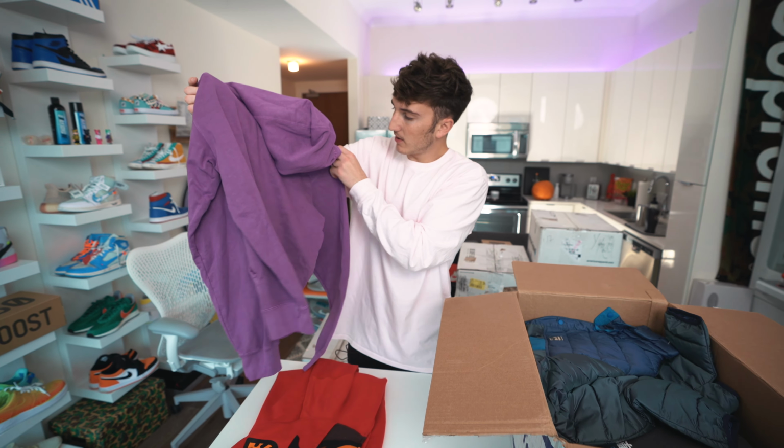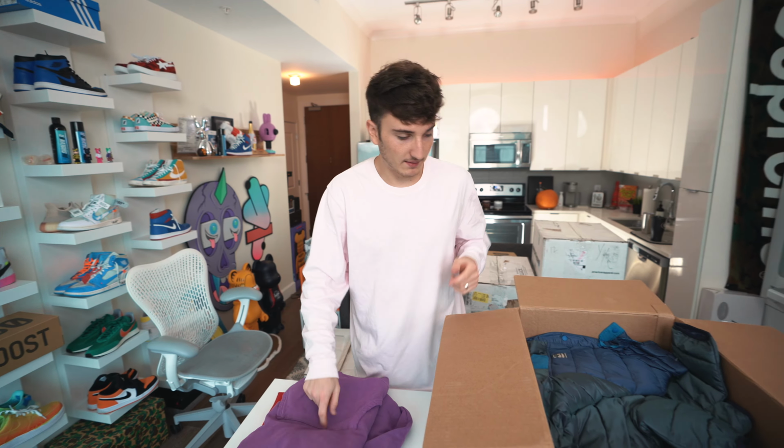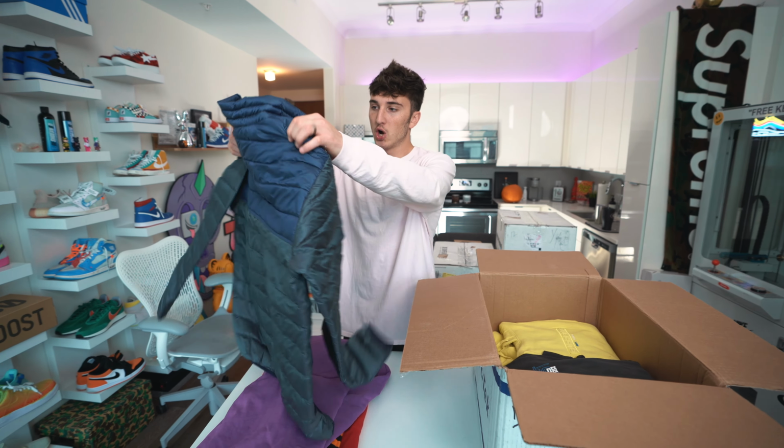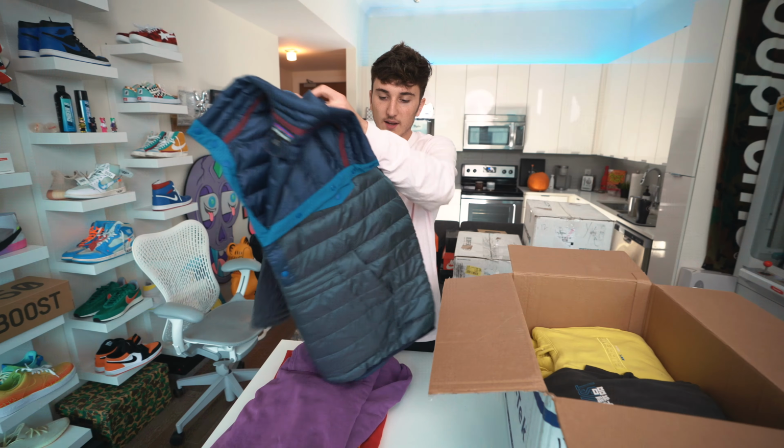Looks like there's nothing on it. Oh, on the hood, it's a Supreme right there. Nice purple hoodie. I literally would wear this every day. I'm gonna have to buy this mystery box up myself. We got a nice Patagonia down fleece right there. That's actually really nice. Looks like vintage or something. That's cool. Got a nice Patagonia fleece.